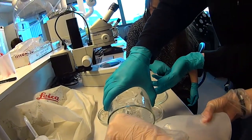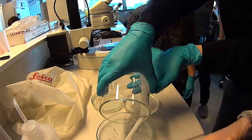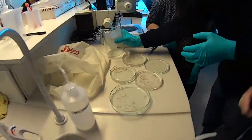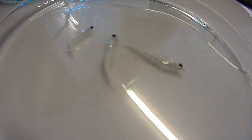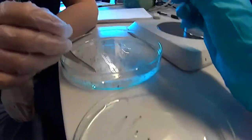Maybe you can pipette. Oh, those are huge. I'm measuring them. Okay, now we select it out, right? Get another dip. This is so cool. They are so big. Yeah, they're huge. I thought it would be tinier.